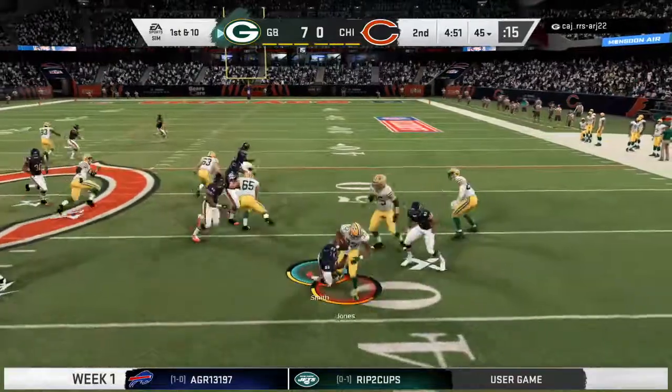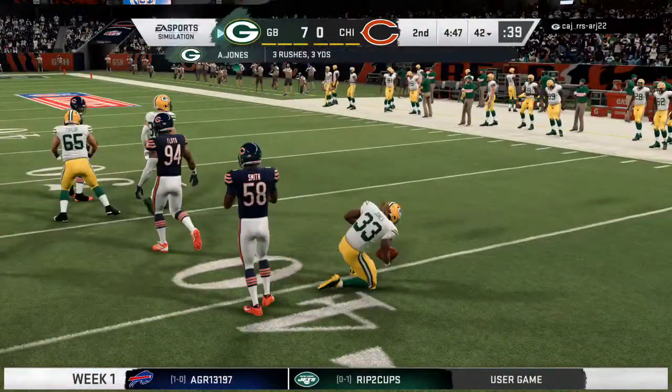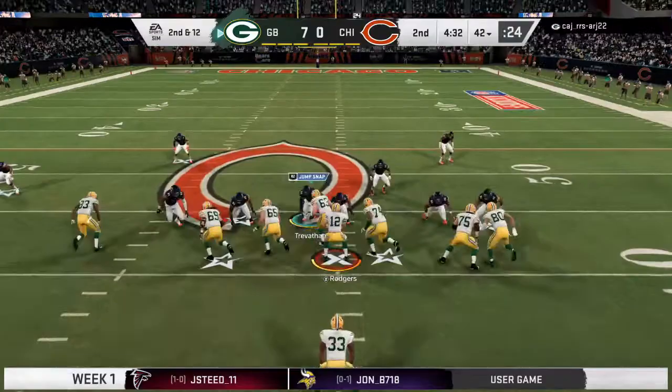Now a first down carry by Jones. And this one's going to go the wrong way, losing yardage back at the 42. It's a loss of 2 there, bringing up 2nd down.